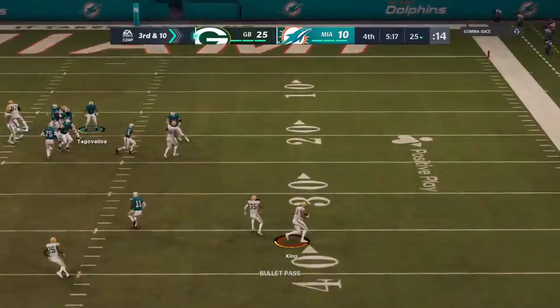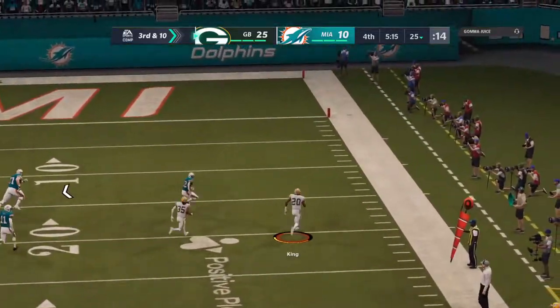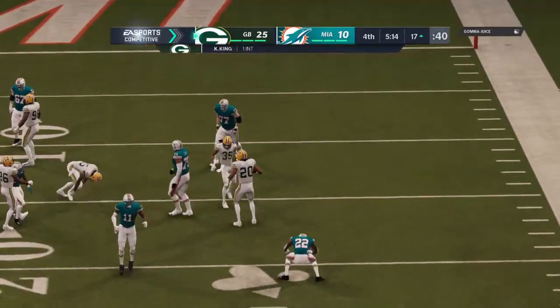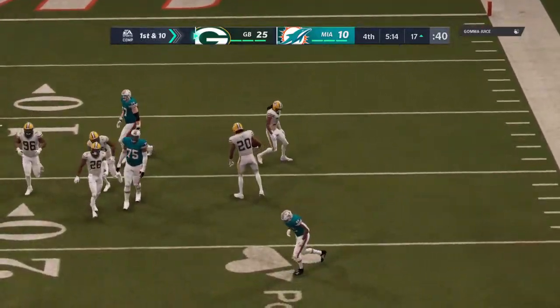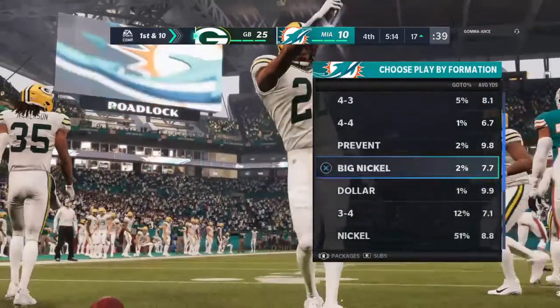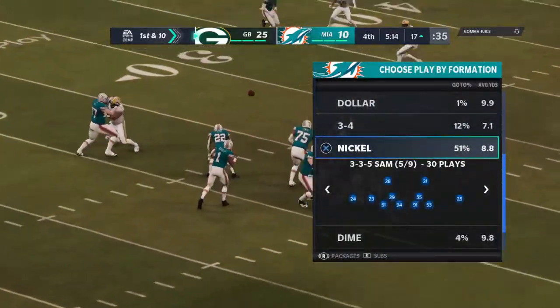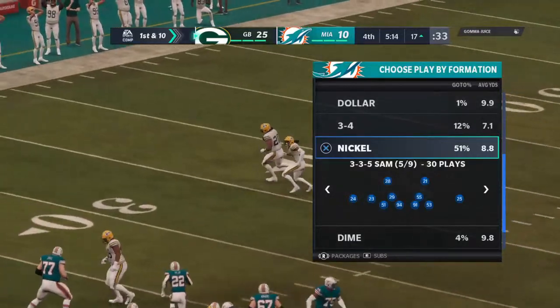And his pass is intercepted for the 4th time today. Kevin King with a pick, and they're going to be set up in the red zone right around the 17-yard line. Boy, you just kind of feel for him right now. 4 interceptions, and you can almost see through his face mask. There's a lot going on in between the ears.